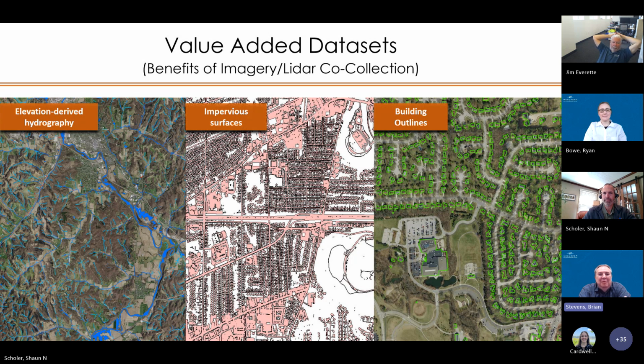And that is what co-collection really provides us, some of the side benefits, but just a tremendous advantage. Same thing goes with building outlines, right? Similar to impervious development, being able to track things like that and not have to decide which one is more accurate than the other. I flew my LiDAR two years ago, but I got imagery today, and kind of playing that game, right?